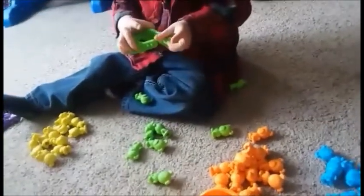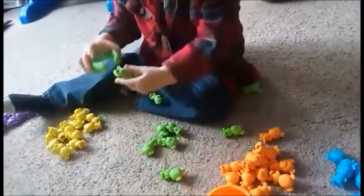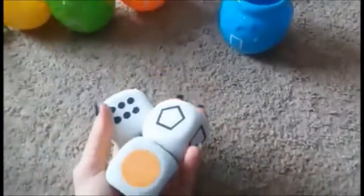We're just working on his little pincer grip here, don't put it in your mouth, you silly, with the pinchers. And he's getting the hang of it, but we're just working on that. And we're also working on colors right now. We're not really using the dice, to be honest. Maybe next year when he's 3 or something, we will use the dice.